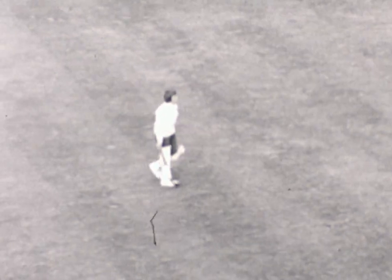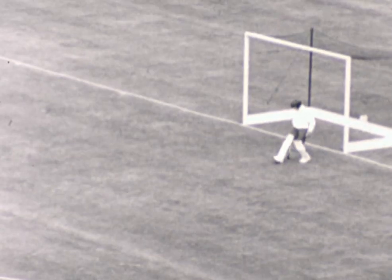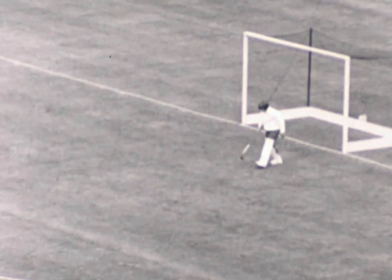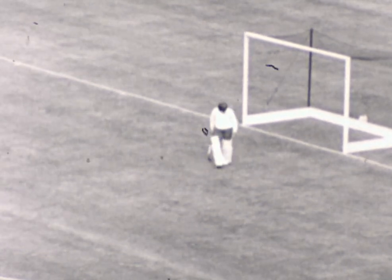Here at Wembley, Hazel warms up by practicing. Here she is making her marks, and she's soon going to be ready for action in this international match, England versus the Netherlands.